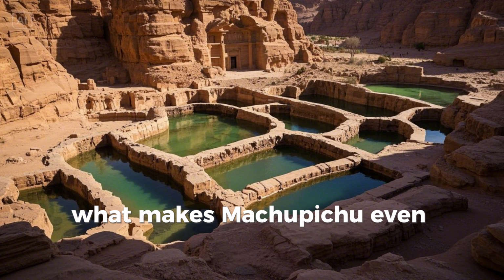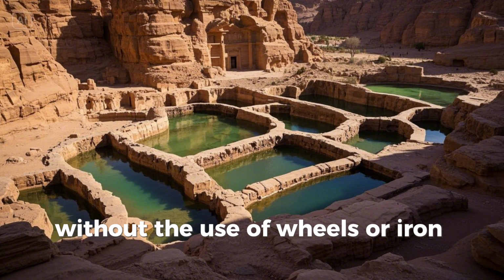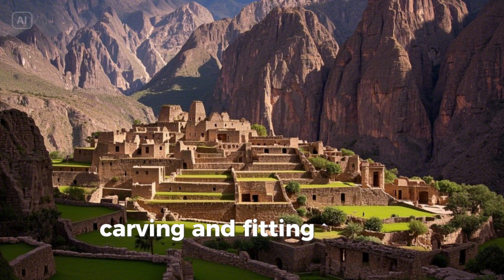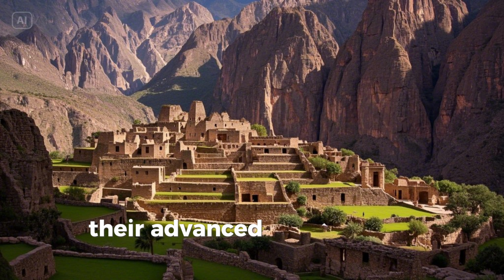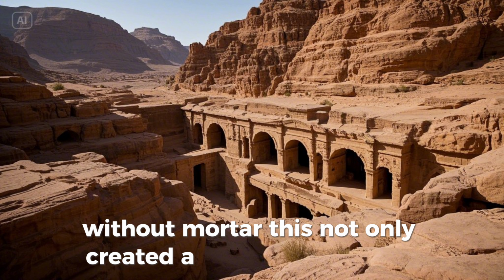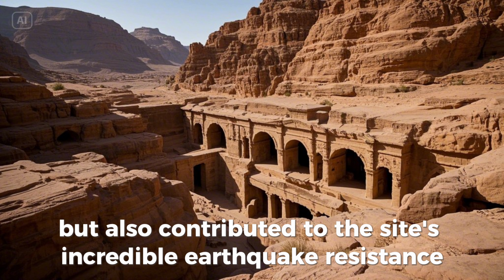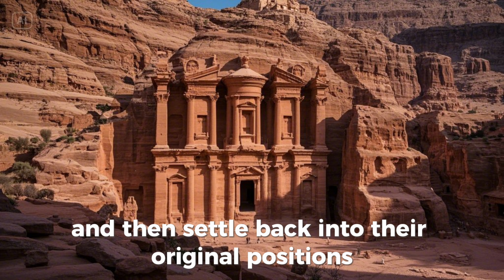What makes Machu Picchu even more remarkable is how it was constructed without the use of wheels or iron tools. The Incas harnessed the natural landscape, carving and fitting stones together with a precision that has stood the test of time. Their advanced engineering techniques are evident in the structure's seamless stonework, where each block was meticulously shaped to lock into place without mortar. This not only created a stunning aesthetic, but also contributed to the site's incredible earthquake resistance, as the stones move slightly during tremors and then settle back into their original positions.